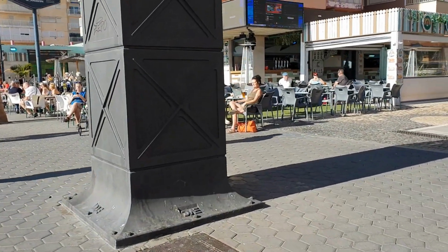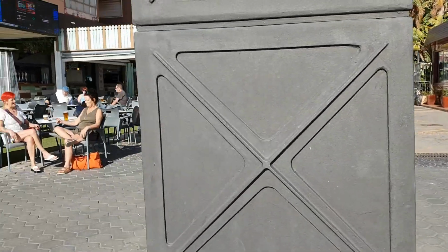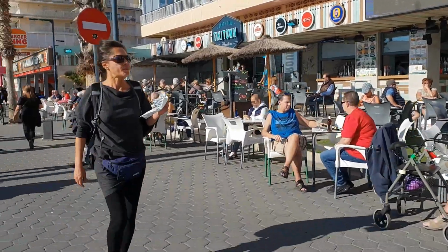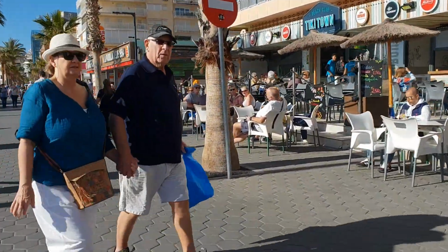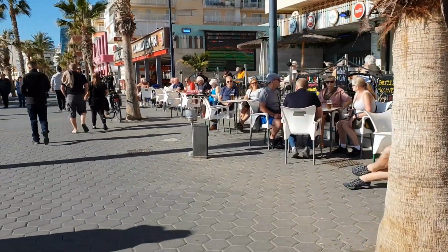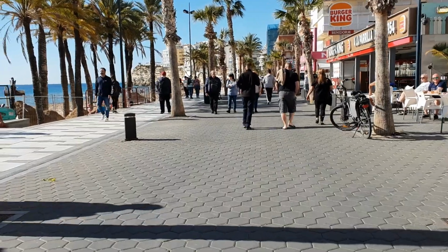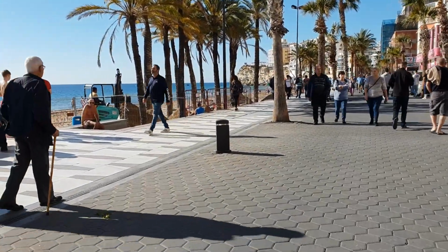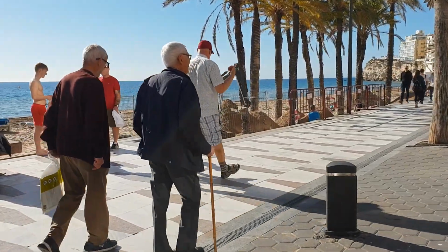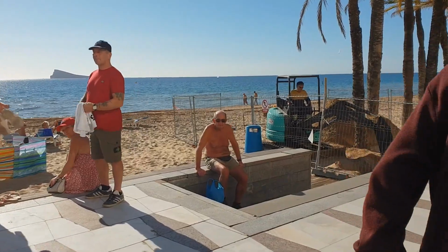So now we're on the edge of the old town in Benidorm. The streets will become a lot more narrow. A lot of unique little bars, restaurants, Burger King coming up on your right. And it looks like they're digging up the beach at the moment at the top end of Levante Prom. Let's go and find out and see what's happening here. I hope they're not taking my palm trees out. I quite like those things.